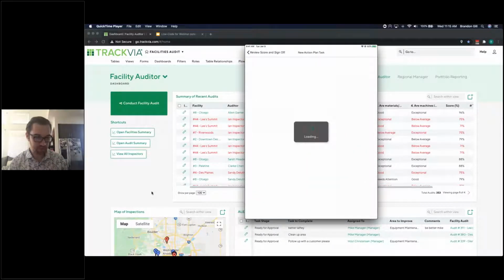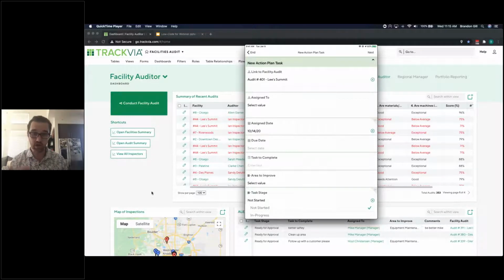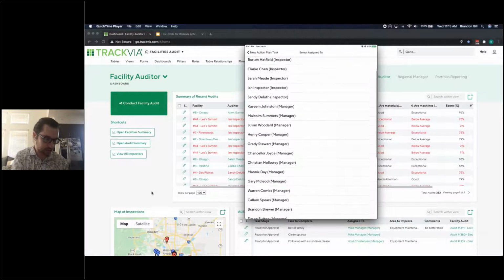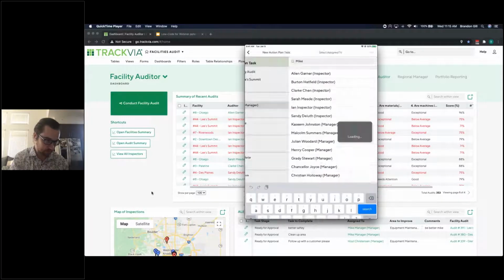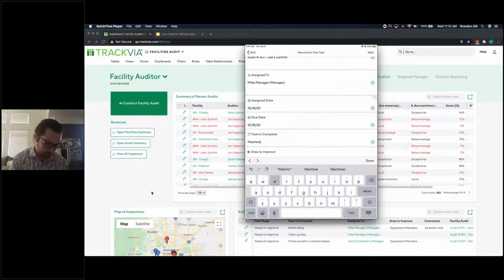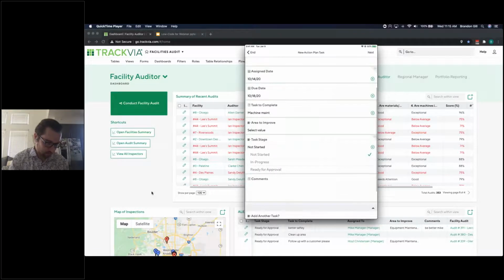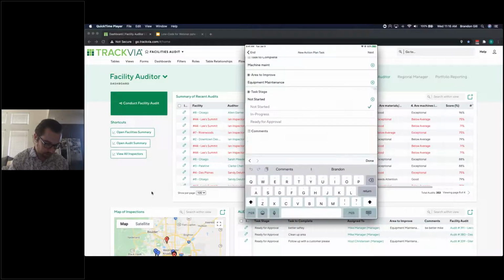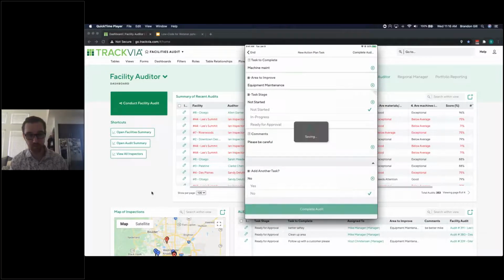When I do that, it's going to take me to a separate form, and this is still the continuation of this workflow. So it's just walking the user through this. And it's going to say this action plan task is assigned to this audit here. We're going to assign this out to one of our managers. In my case, I'm going to assign it out to Mike Manager. So if I look for Mike there, I'll put him in there. It's assigned on today, and maybe I'll give Mike a couple of days to complete this. The task to complete is the machine maintenance. The area to improve is our equipment maintenance. Task is defaulted to not started. I can leave comments here like, please be careful. And then do I want to add another task? In my case, I'll say no, and we will complete this audit.